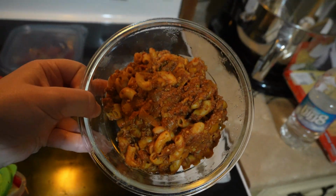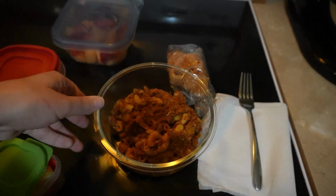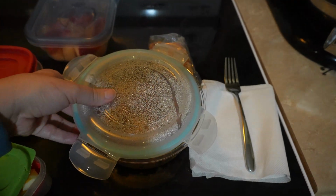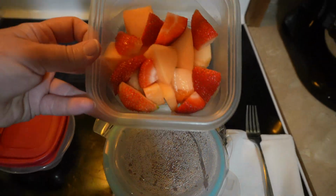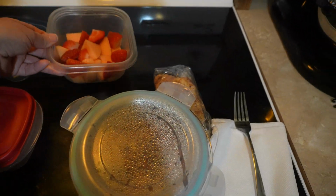Anyway, we had goulash for supper, and so I tried to save a little bit for Dave's lunch. That will be his main lunch. I'm sending him with some cantaloupe and some strawberries.